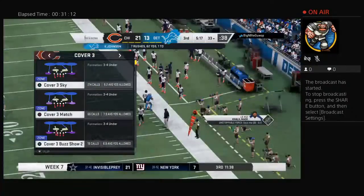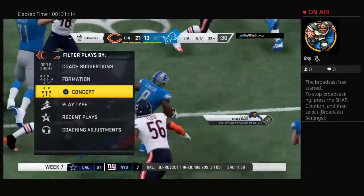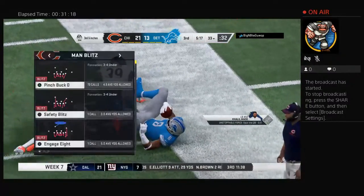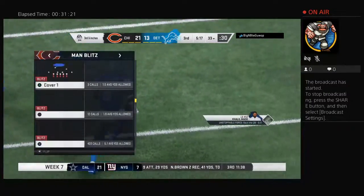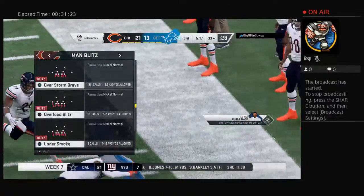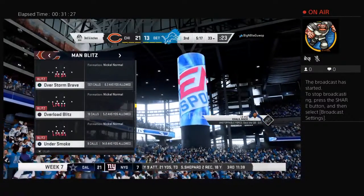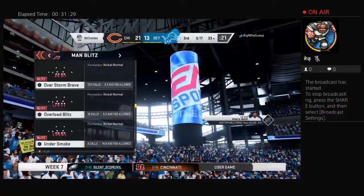So from 2nd and long, now we go to 3rd and very manageable. Yeah, they love that phrase, don't they? Because as an offensive coordinator, you can keep people a little bit off balance and guessing because you don't have to throw it. You can come back with a strong run game if you want to. And if you're in 4-down territory, that really opens things up for you.